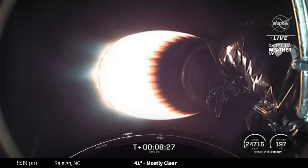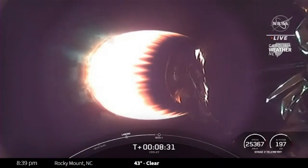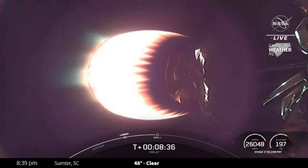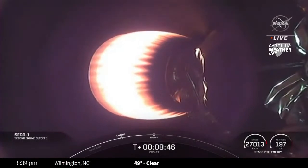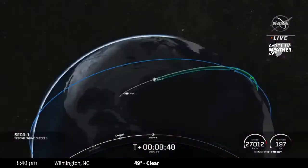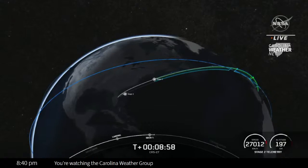There's that call out that stage 2 FTS is safed. And we should have second stage engine cutoff here shortly. SECO. There's that call out of SECO. Nominal orbit insertion. And there's the key call out of nominal orbital insertion.